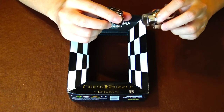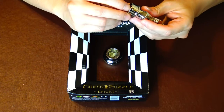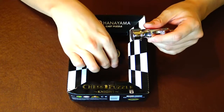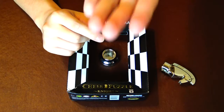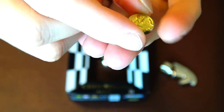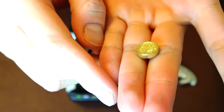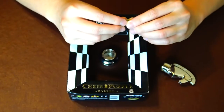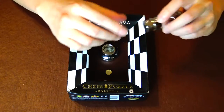But that was pretty easy. And it looks like that's the solution right there. So it seems, and here's the coin, a lucky horseshoe coin. It's a very nice coin. So that was much quicker than I expected, and it looks like this is the hint right here.